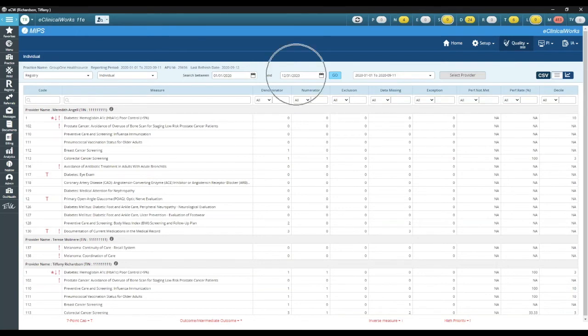The search between dates are automatically generated. And when ECW does their data extraction, this is the date that they have for the data. So at the end of the year, if you are reporting for a third-party group for MIPS, you may have to request that ECW do a data extraction for like the last quarter or the third quarter or whatever quarter it is that you would like to report for, so that you can get the more specific data range. But that has to be requested from ECW to extract that specific range.